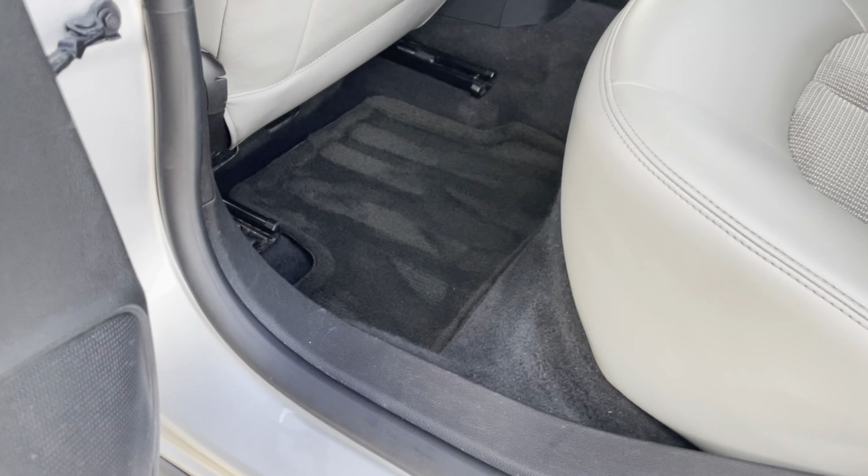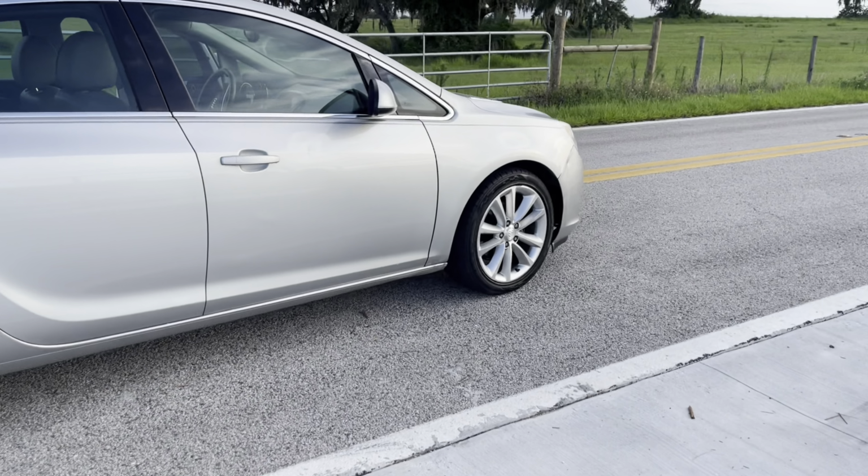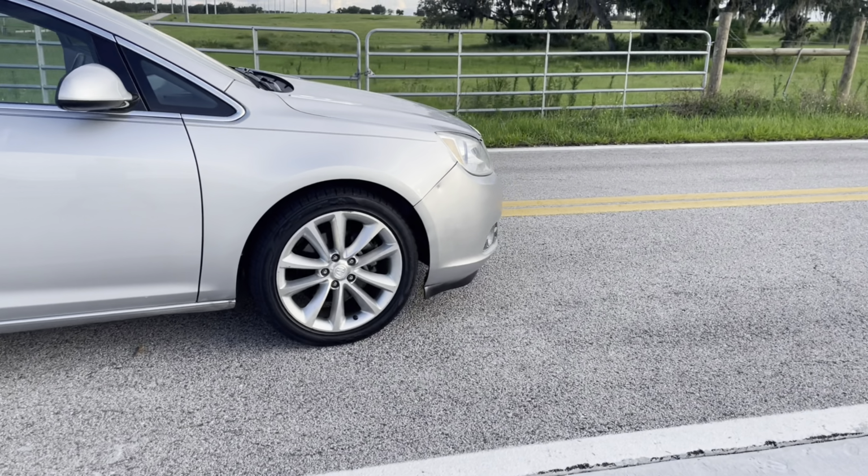But yeah, guys, that's about it for this car. If you guys want to see another video of me flipping another car after I sell this one, I'll probably do that. Let me know in the comment section down below what car you would want to see next, or what car you would want me to buy that you think would sell quick.